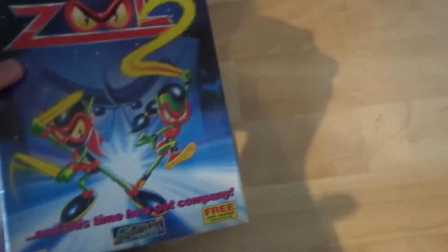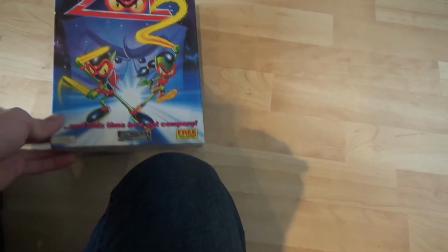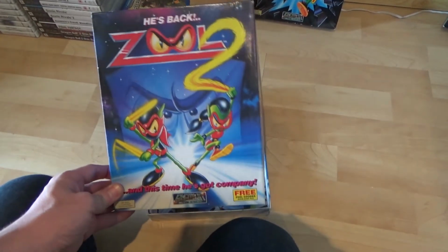Just a quick look here. Zool 1. I can't look at Zool 2. Zool 2 is the better game, to be fair. But Zool 2, unfortunately, most people never played because it only came out on Amiga and Atari Jaguar, which is another system that people generally didn't buy.